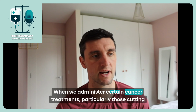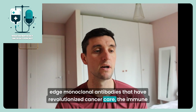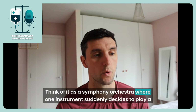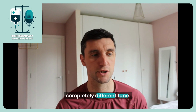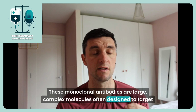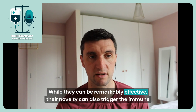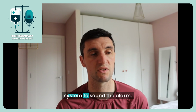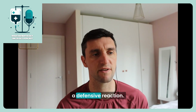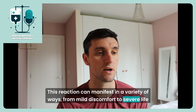When we administer certain cancer treatments, particularly those cutting-edge monoclonal antibodies that have revolutionized cancer care, the immune system can sometimes respond unexpectedly. Think of it as a symphony orchestra where one instrument suddenly decides to play a completely different tune. These monoclonal antibodies are large, complex molecules often designed to target specific proteins on cancer cells. While they can be remarkably effective, their novelty can also trigger the immune system to sound the alarm. It's as if the body sees these new molecules as potential invaders, prompting a defensive reaction. This reaction can manifest in a variety of ways, from mild discomfort to severe, life-threatening symptoms.